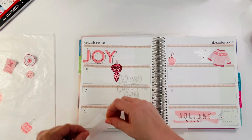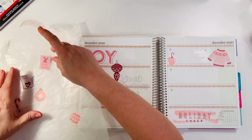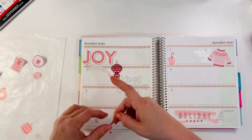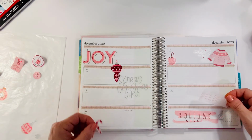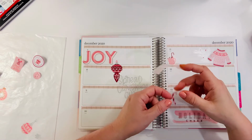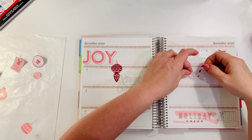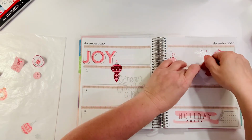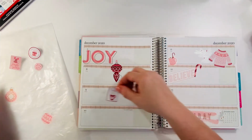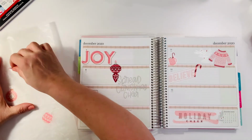And then this says believe, but I'd like something behind it or next to it. Maybe the candy cane. Should I put that over here? Actually, let's put that over here. Put the candy cane right under it. Okay. And then we have let's get cozy. We can put that there. We have jingle bells.